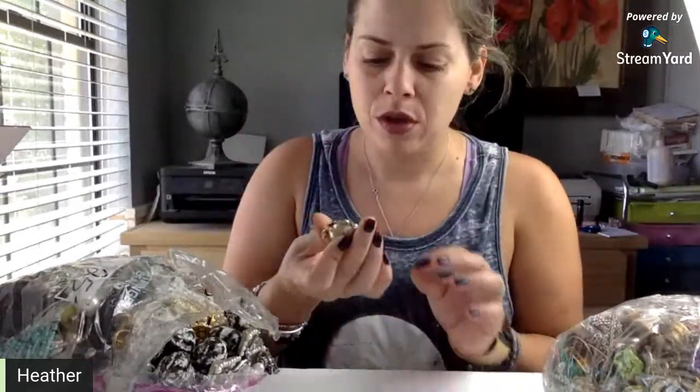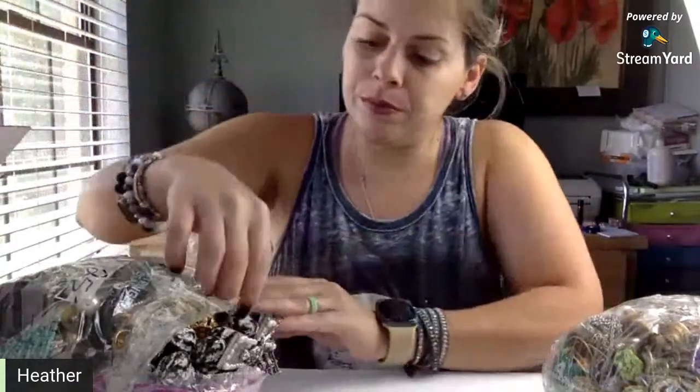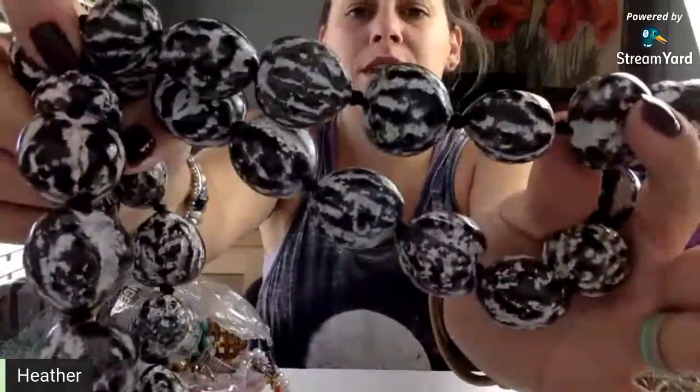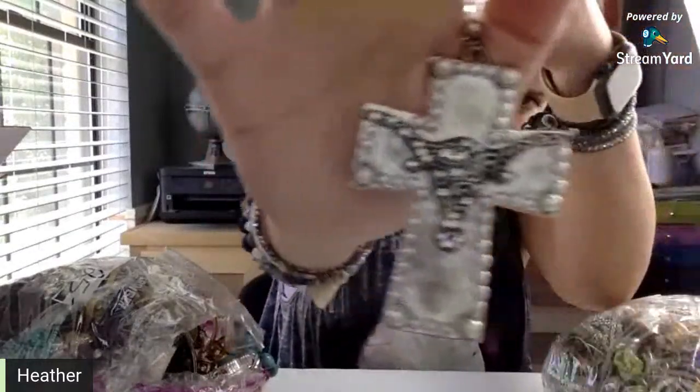Can't remember. This is a fancy non-marked clip-on vintage-like earring. It's huge. Now these are cool. Excuse me. I never seen these white ones. I always see the brown, chocolate brown color. These are kind of interesting with the white, very Jamaican or ethnical. I don't know the words.